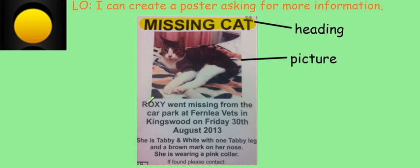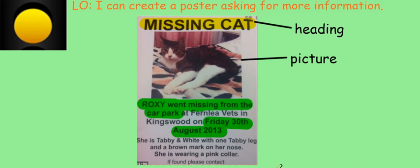Well, first of all, you need to explain what's happened and when. So this sentence here says Roxy went missing, okay? And then it says from the car park, so it explains where. And the other important thing it explains and mentions is this here. It says Friday the 30th of August 2013. That gives us really important information about when it happened.